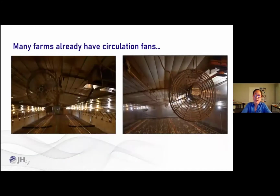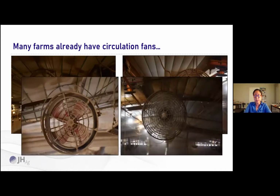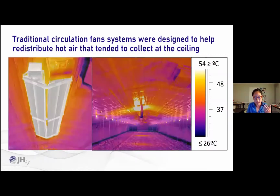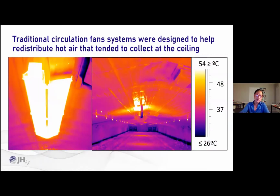Now, most farms, at least in the US, already have circulation fans in place, and they've been around for 20, 30 years. Why? Because 20, 30 years ago, we figured out that these fans could help redistribute hot air from the ceiling back towards the floor, and that helped on energy cost. But these fans were only designed to do just that. It wasn't to create a lot of air movement at floor level because of the fear of chilling your chicks. But they did a really good job at redistributing hot air.